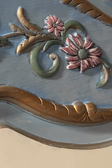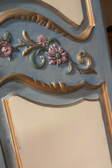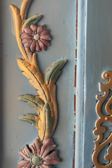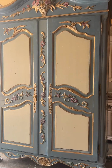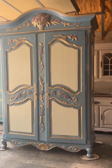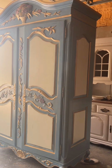Finishing up a last little bit of detail, I also get asked a lot, what is that gold that you use? I like to use Rust-Oleum metallic gold. It's just such a beautiful type of gold. I always do like a lightly weathered finish, just a little bit of distressing. I don't want anything that looks brand new, something that has some age and character and a little patina to it. So here it is at the end.